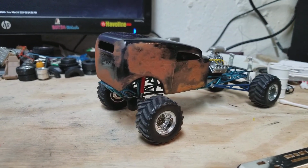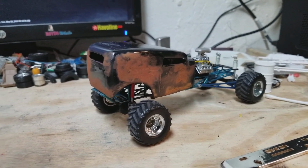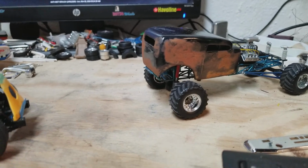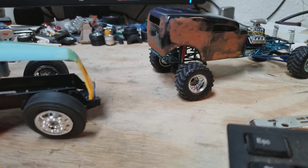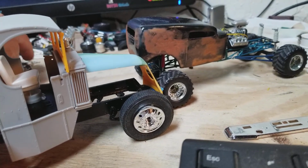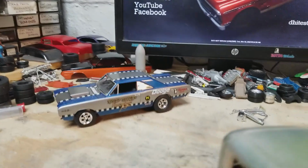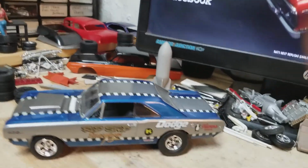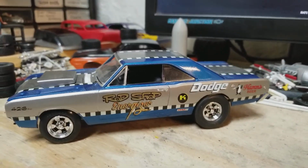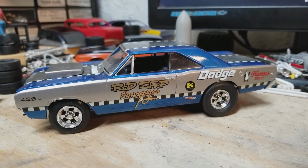But that's where we're at with the Swamp Rat at the moment. And then another one I pulled out of a box. I actually built this, I think, for a build-off or something. I don't remember. I never did finish it. I just ran out of time and pulled it out of the kit box the other day. I think I'm going to finish this one up.